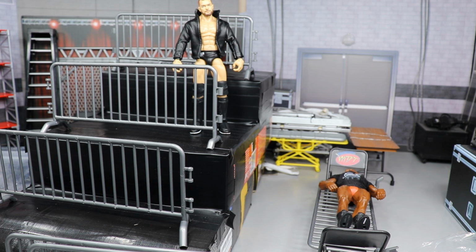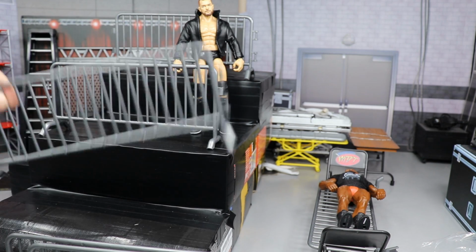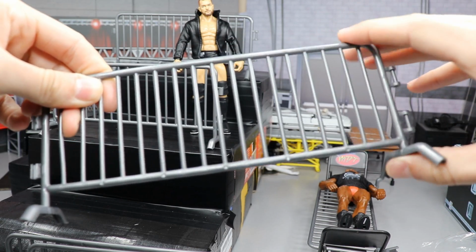But I do believe that is it for you guys. I think that is it. We have the playset, we have the Finn Balor jacket, we got the stuff we did with Cedric Alexander. This little baggie over here, these are just the feet. I don't know why, but it comes with one longer peg and one shorter peg, and I don't know why they didn't just even it out.